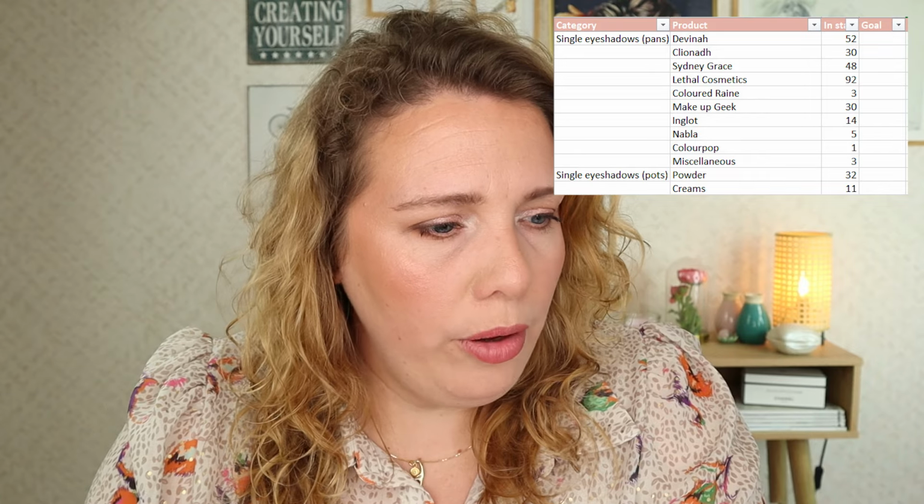I have 32 loose eyeshadows in their own container. 32. I don't really have a goal for them, but I don't want to have 32. That's insane. Then for my creams, I have also 11. I have a few of those Stila ones, 1 or 2 from Colourpop, and 1 from MAC.